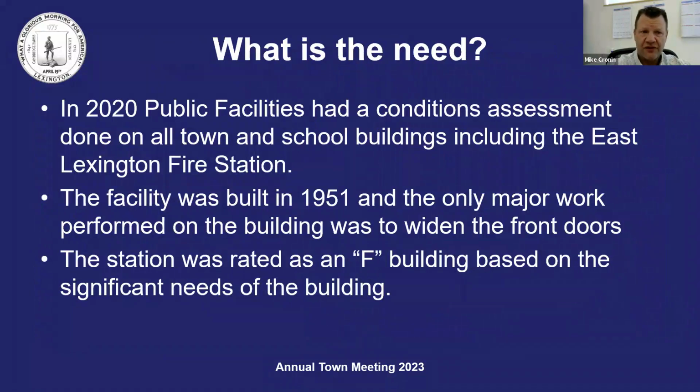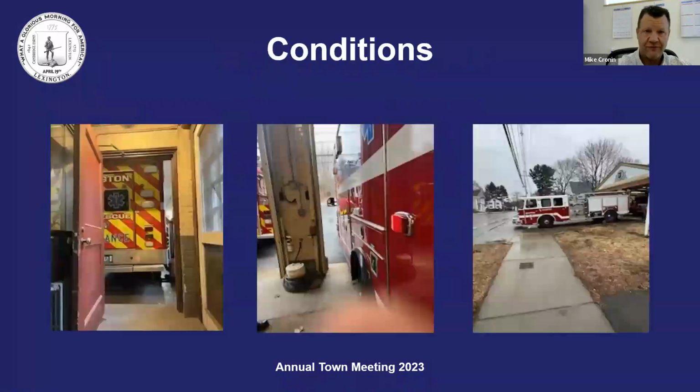What is the need? In 2020, Public Facilities did a conditions assessment for all town and school buildings, including the East Lexington Fire Station. The facility was built in 1951, and the only major work performed on the building was to widen the front doors. Everything else is pretty much original. The fire station was rated as an F building based on the significant investments required to bring this building up to current day needs.